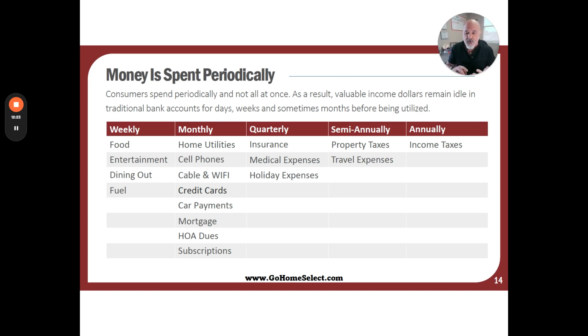Weekly, you're paying food, entertainment, dining out, fuel. If you're married to my wonderful wife, Amazon. Monthly, you're looking at home utilities, cell phone bills, cable, Wi-Fi, your mortgage payment, your car payment, HOA dues, subscriptions, right? Monthly subscriptions for newspapers or whatever, right? Those are monthly. But you're paying that, so let's say it's a monthly bill. You pay it on the 30th, let's say, but you got your money set aside for that on the 1st, the 2nd, the 5th, the 10th, whatever. And then it sits unused for 2 weeks, 3 weeks.